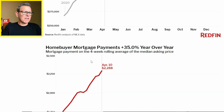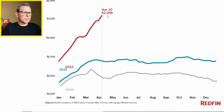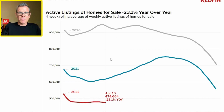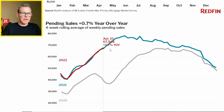Meanwhile, homebuyer mortgage payments have increased 35% year over year to a new all-time record high. I mean, look at this big increase, over $2,200 more per month compared to just under $1,700 a year ago. And pending home sales are basically flat compared to a year ago, only an increase of 0.7%. We basically have 67,000 houses that are pending home sales right now, even though we have far fewer houses for sale. So compared to a year ago, active listing inventory is down 23% year over year. So pretty remarkable that pending home sales are basically in line with last year, even though we have far less houses for sale.